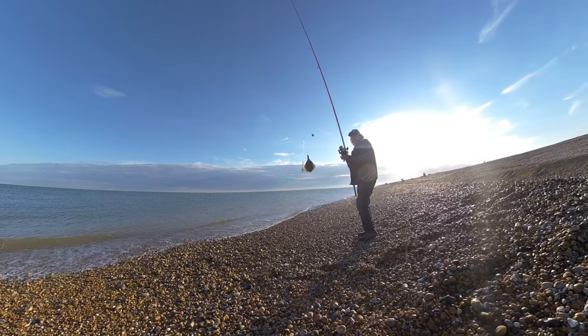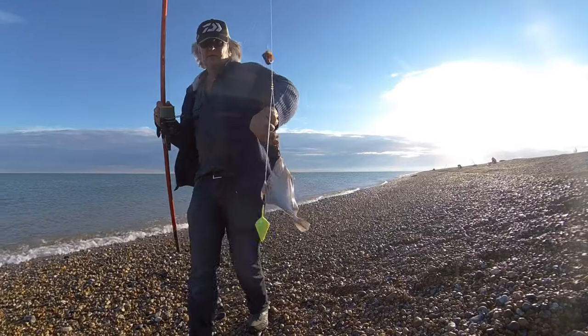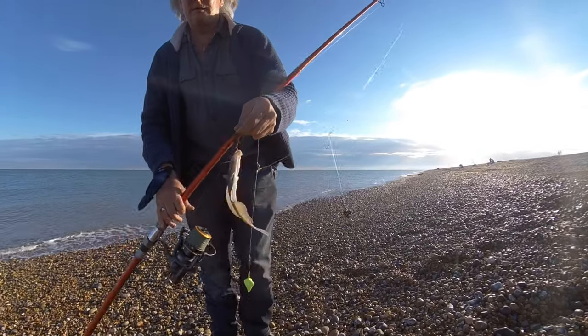Scaling down worked this time. I'm sure it was the size 4 Aberdeen hooks which made a difference. Anyway, I ended up with this single plaice.